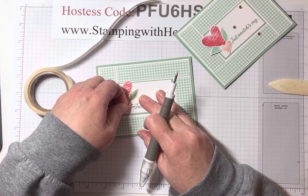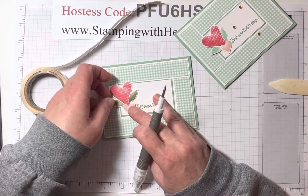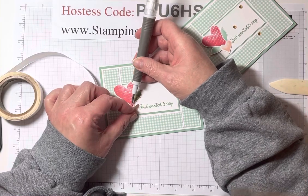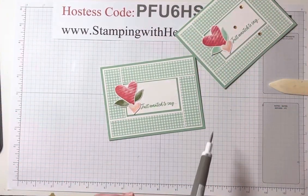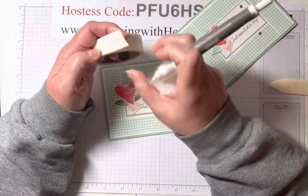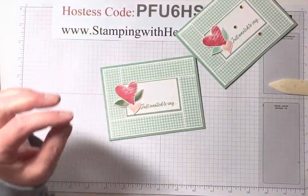See this mini glue dot. Hold on a minute. Oh, crud. There we go. And then the other one is going to go right here on the back. There we go. And instead of having this extra paper hang off, I tear it about an inch above where my next mini glue dot is. And then put it back in my little adhesive holder.